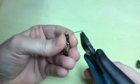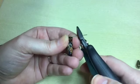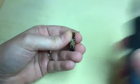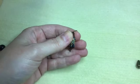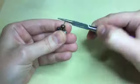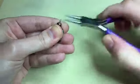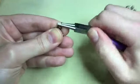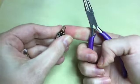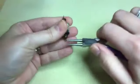I'm going to come in and trim that off. I'm leaving myself a little bit less than half an inch, whatever you're comfortable with, okay? And then you're going to take your round nose pliers and roll back and make a loop. I do want to make this loop a little bit bigger than my normal loops. You guys know, if you've watched me before, I make really tiny loops. So I want this one to be a little bit bigger because we are going to thread it onto that cord. All right, so there's my loop for the top. Okay, so we've got a loop on the top, loop on the bottom.